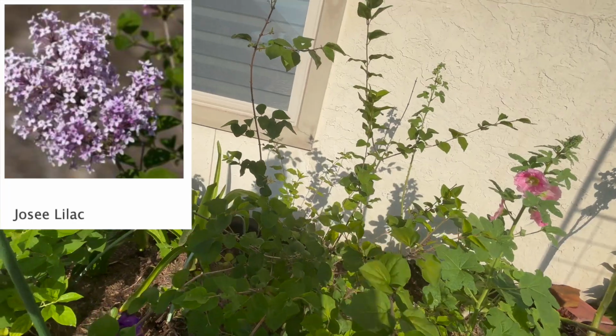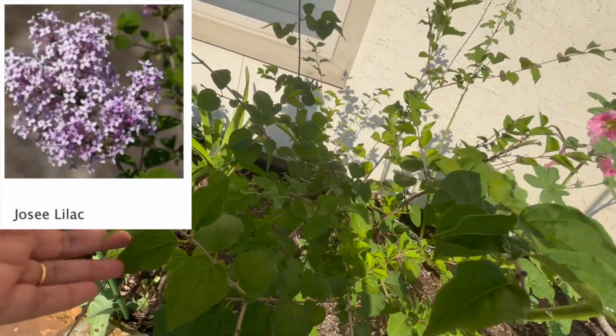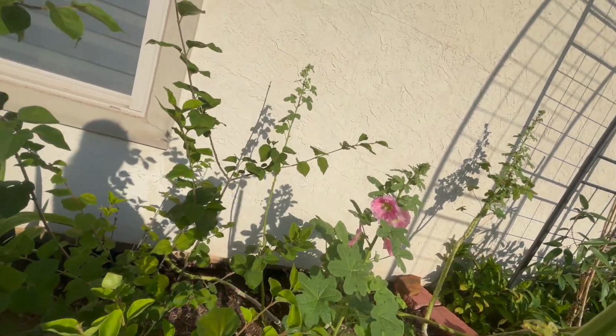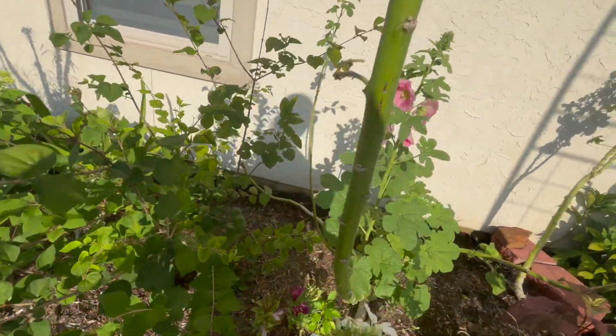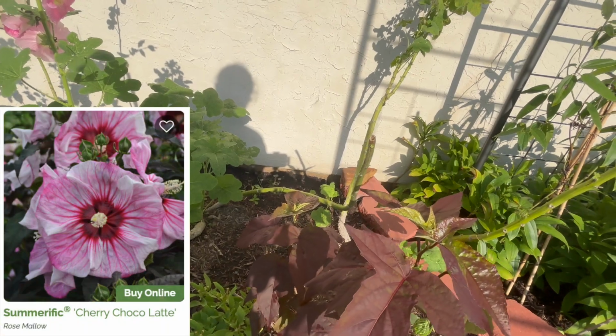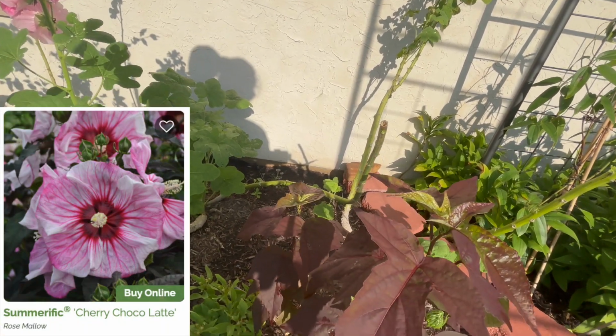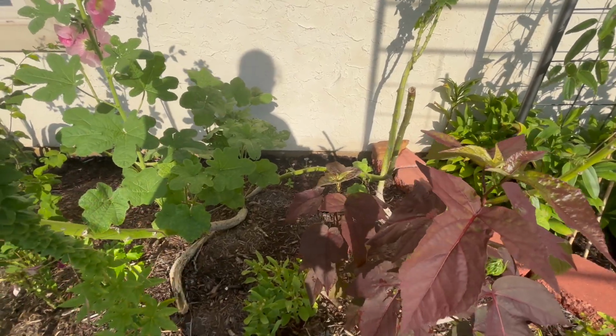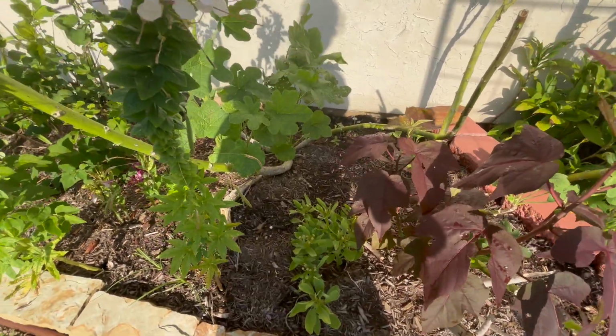This is my lilac. This is the rosy re-blooming lilac. It will bloom again in the fall. This is another hibiscus. It's a mallow hibiscus. It's my biggest one. I forgot the name. I'll put it up online, but it has the biggest blooms that I have.